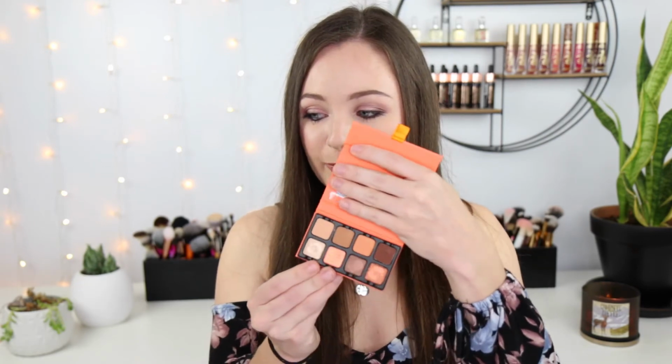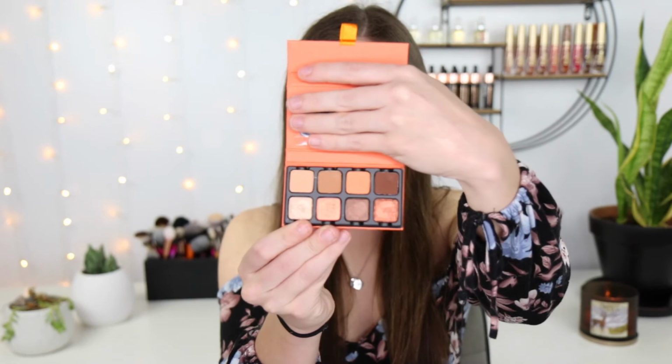Sorry, it's just so cute. These are the perfect warm summer peachy tones. Definitely recommend picking this one up. But I love Vizier eyeshadows. I feel like their formula is so easy to work with.